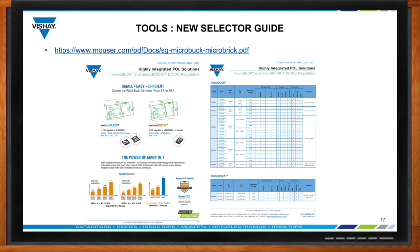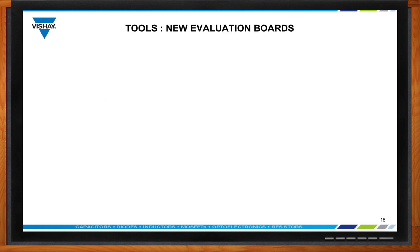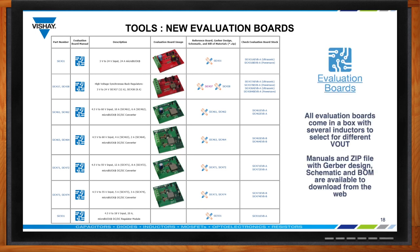That's super helpful. Now, no design truly starts without an eval board. What kind of boards do you guys have in this realm? Yes. So this is a selection table for all the EVMs that we currently support to our customers through Mouser. You can order them on the Mouser website with the listed price, and all of them are released. So just go to the previous website we have shown you and make your choice. And usually the board can be shipped out in a week or 2 weeks time frame.